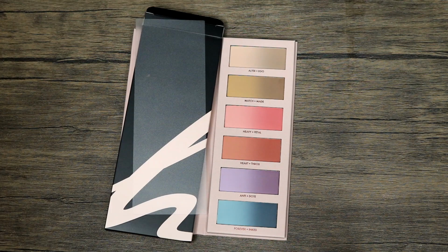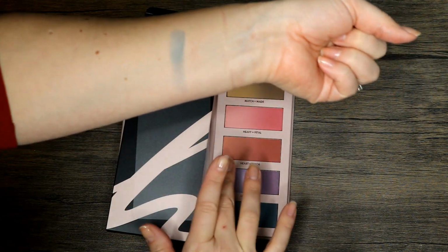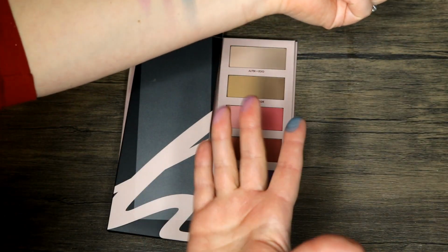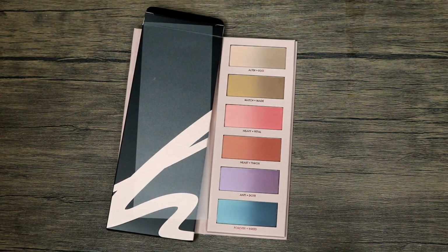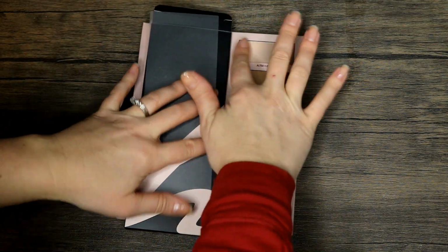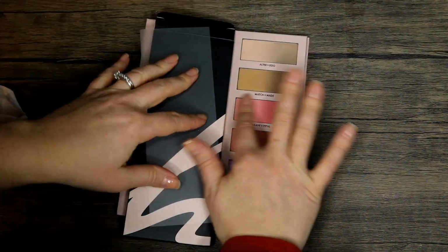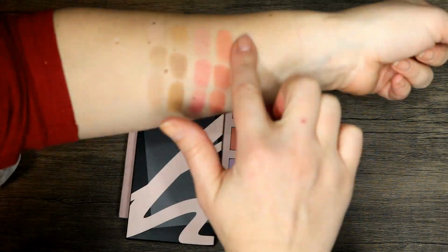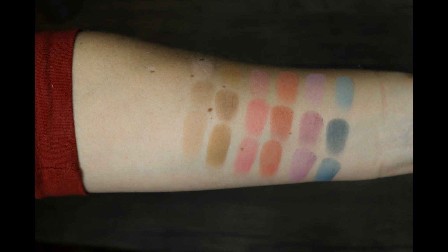However, guys, I have way too much makeup, and I think most of us do, so just because something doesn't get used doesn't always mean that it's not any good. Yeah, so I'll play with this. So swatch it out first.